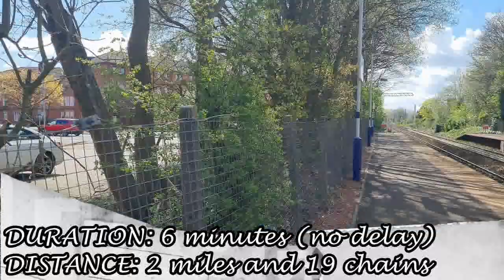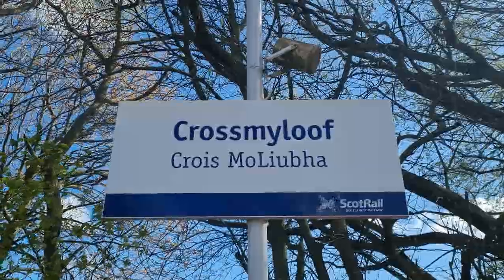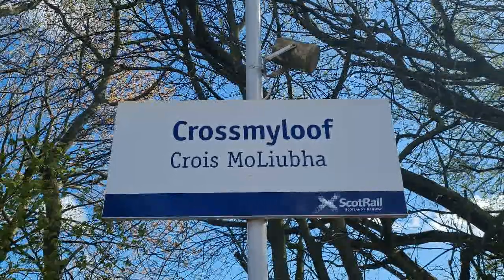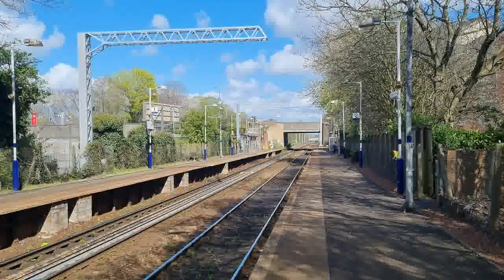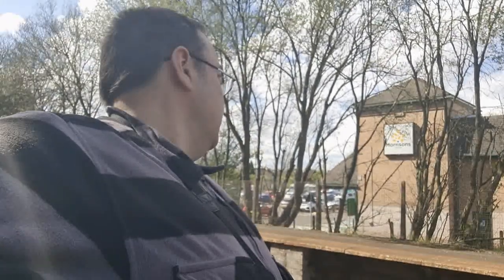Hello, Crossmyloof. Welcome to Crossmyloof station. It's ScotRail operated, it's got two platforms, and it's also got a Morrison's. Wait a minute. Morrison's? Did somebody say trolleys? No, I better not do that. I'll get copyrighted by Tesco.